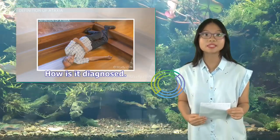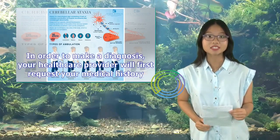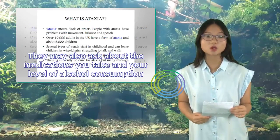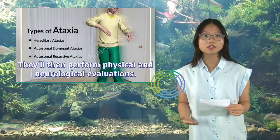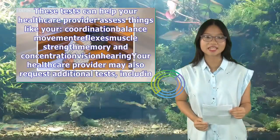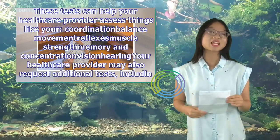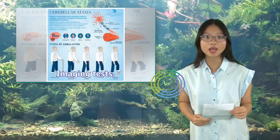How is it diagnosed? In order to make a diagnosis, your healthcare provider will first request your medical history. They'll ask if you have a family history of inherited ataxia. They may also ask about the medications you take and your level of alcohol consumption. They'll then perform physical and neurological evaluations. These tests can help your healthcare provider assess things like coordination, balance, movement, reflexes, muscle strength, memory and concentration, vision, and hearing. Your healthcare provider may also request additional tests, including imaging tests.